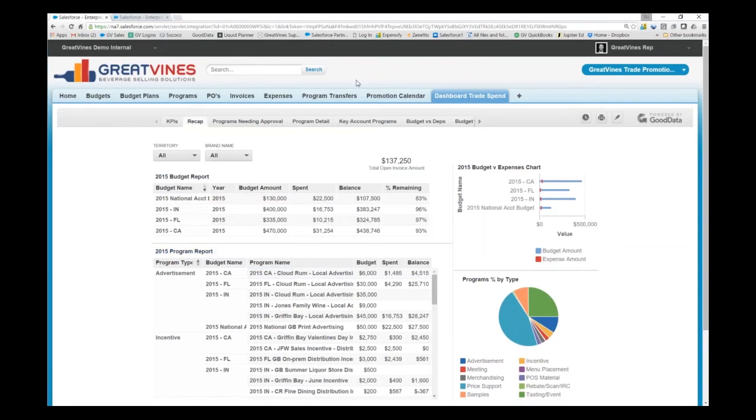Here I am logged into GreatVines in the browser, and I'm looking at a screen that is my trade promotion management application. I've got all my different tabs here that outline different objects and data tables and pieces of data where users can interact with these things. But I'm jumping right away to show you a dashboard first.